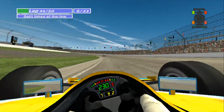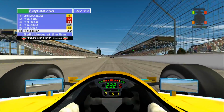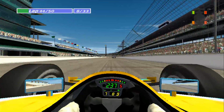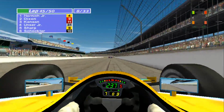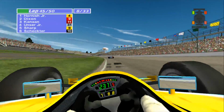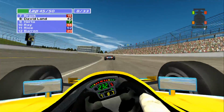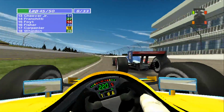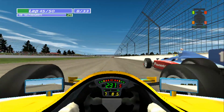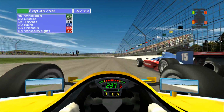So closing in on Kenny Brack. We're 8 seconds behind the overall leader, who is Hornish, as we go on now to 6 laps to go. We'll get the 5 next time by, and it'll be crazy from there. So into turn number 2. Had to just lift out of the gas. Oh, that kind of killed my momentum.